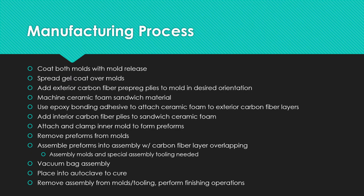Here's the manufacturing process that I would develop in order to manufacture overlanding campers. First, both mold sides would be coated with mold release for ease of removal. Next, a gel coat would be spread over the molds to produce a thick protective layer. The exterior carbon fiber prepreg plies would then be added to the mold in desired orientations. The ceramic foam sandwich material would be machined to match the contours of the molds, and then would be adhered to the exterior carbon fiber plies. Next, the first interior carbon fiber ply would be adhered to the ceramic foam, and then the rest of the carbon fiber plies would be added.